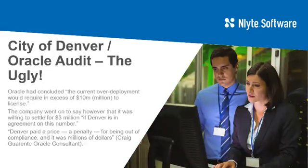Now for the ugly. I don't know if most of you saw this just over a year ago. The city of Denver was in a very heavy audit by Oracle, and basically they had a shortfall of $10 million in licenses. So things grew organically, things weren't being reported, additional cores were being added to databases. The city of Denver, I should say, was basically looking at this from an organizational perspective, that each individual department was following the guidelines for being able to report and self-audit themselves. Well, that didn't work out too well, as you can see here.